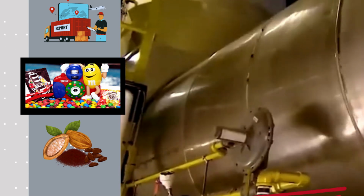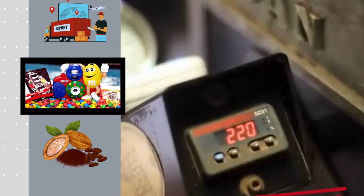The beans then enter a browning stage where the Maillard reaction takes place, creating hundreds of flavor compounds, from nutty to caramel, that contribute to the complexity of the chocolate. This stage takes about 10 to 15 minutes with the bean temperature rising to 120 to 140 degrees Celsius.